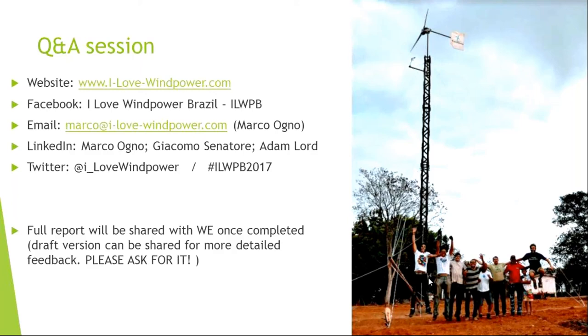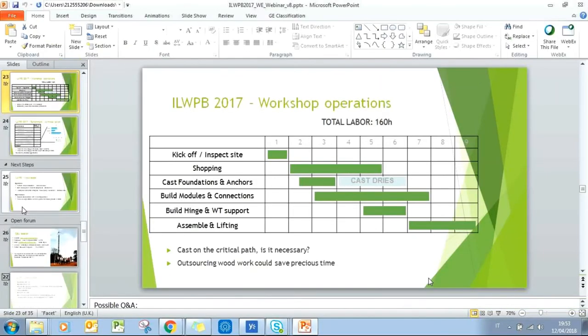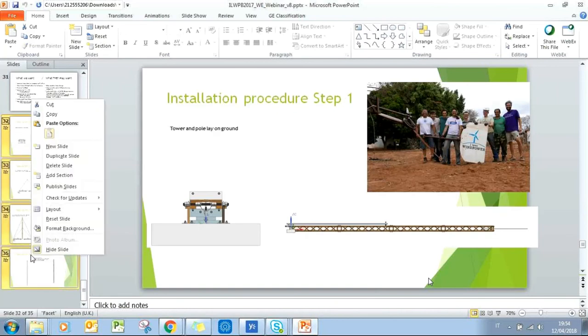Could I add a little bit to your answer, Giacomo? Sorry if you already mentioned it. Maybe you could just skip to the backup slides, installation. That might help people understand a little bit how it's installed. And what we actually did in 2017 is, the gauge of the actual wires for the guide wires is 5 millimeters, and for the lifting wires, 6 millimeters. And those were rated for the loads we anticipated.